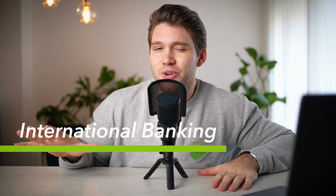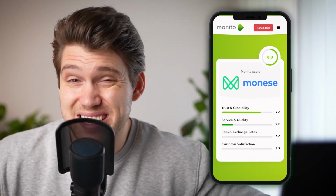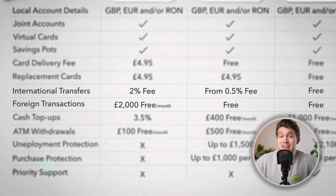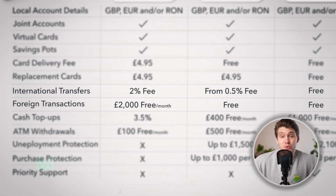I've already touched on international transfers, but in a nutshell, we don't think Monese has the most competitive fees and exchange rates, and this did in fact impact their Monito score. While their exchange rates are based on the mid-market rate, which is great, with Simple they do add a variable fee of 2% for transfers during the week, Classic is 0.5%, and all plans incur an additional 1% for transferring at the weekend. For spending money internationally on Simple, you get £2,000 of fee-free transactions. Classic and Premium are free.